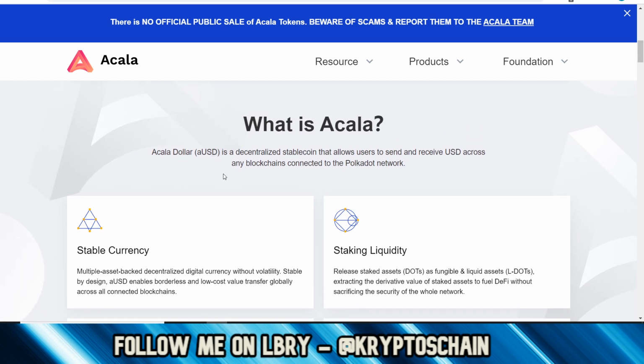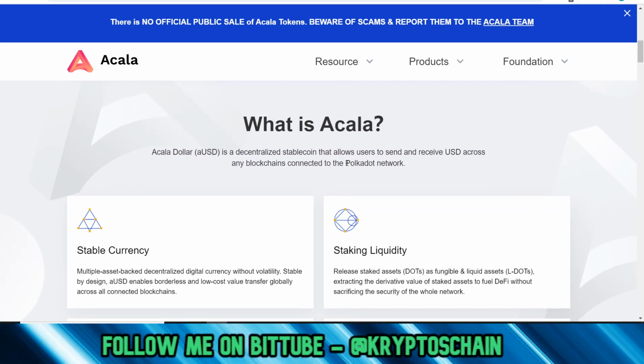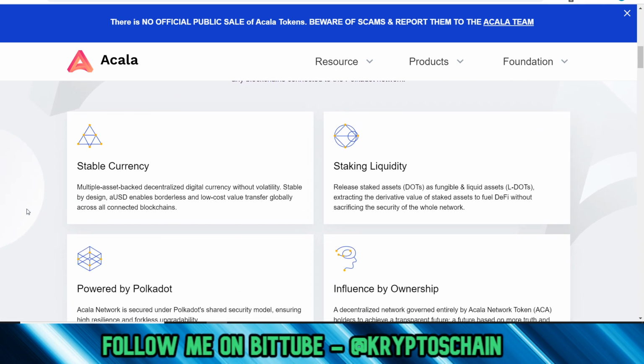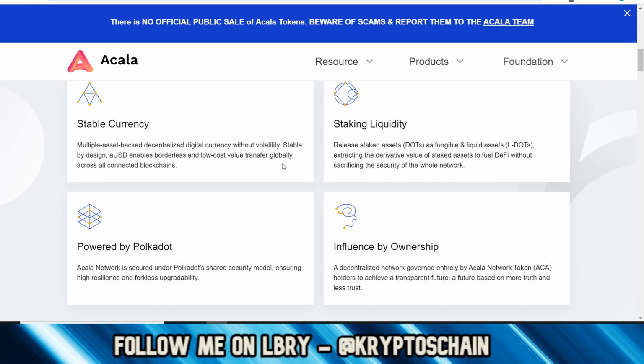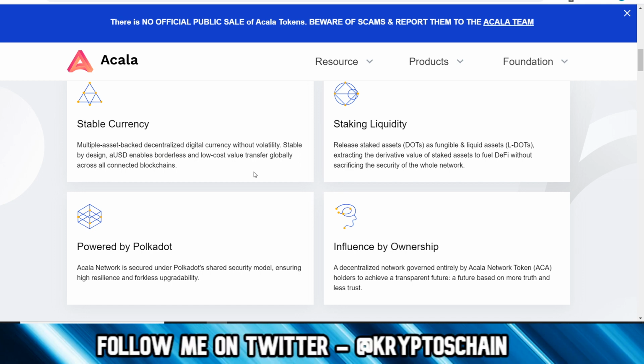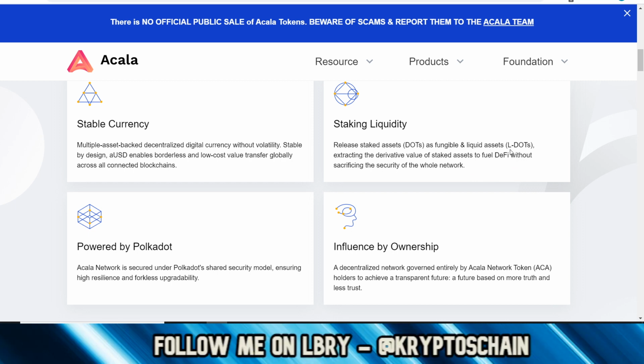Now, Acala dollar AUSD is a decentralized stablecoin that allows users to send and receive USD across any blockchain connected to the Polkadot network. So that's pretty cool because it's going to be interoperable. Now we've got the stable currency, so the multiple asset-backed decentralized digital currency without volatility, stable by design. AUSD enables borderless and low-cost value transfer globally across all connected blockchains. We've got the stake and liquidity, so restaked DOTs are fungible and liquid assets called LDOTs.